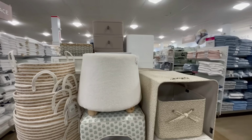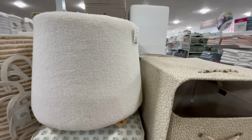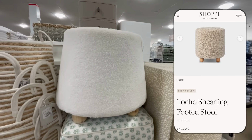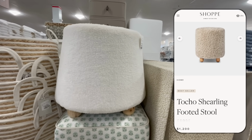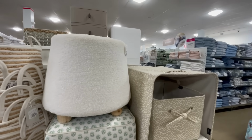Another piece that I loved was this little boucle footstool with the round wooden feet, and this reminded me a lot of the one that they sell at Amber Interiors for over $1,000, while this one was only $50. So a very similar look, and I love the mix of materials with those wooden feet with the fabric.